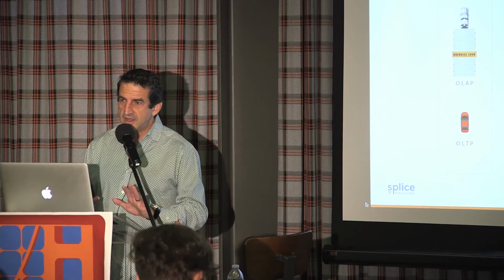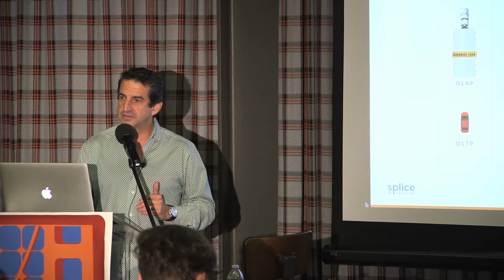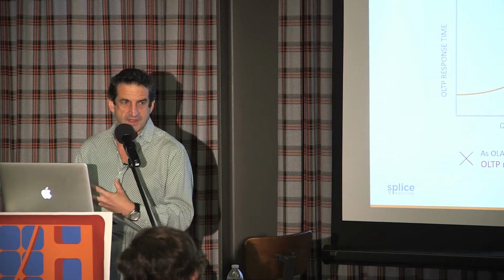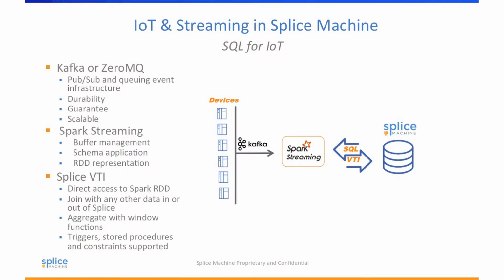But the whole idea here is that by having workload isolation, your operational workloads can operate quickly without being backed up by the analytical workloads, which means that as you increase your analytical workload, you won't see an exponential increase in the response times of your transactions. It should stay fairly constant. So that is the hope and the dream of having resource isolation and being able to do simultaneous OLTP and OLAP workloads. And this is important for other new use cases that are emerging.